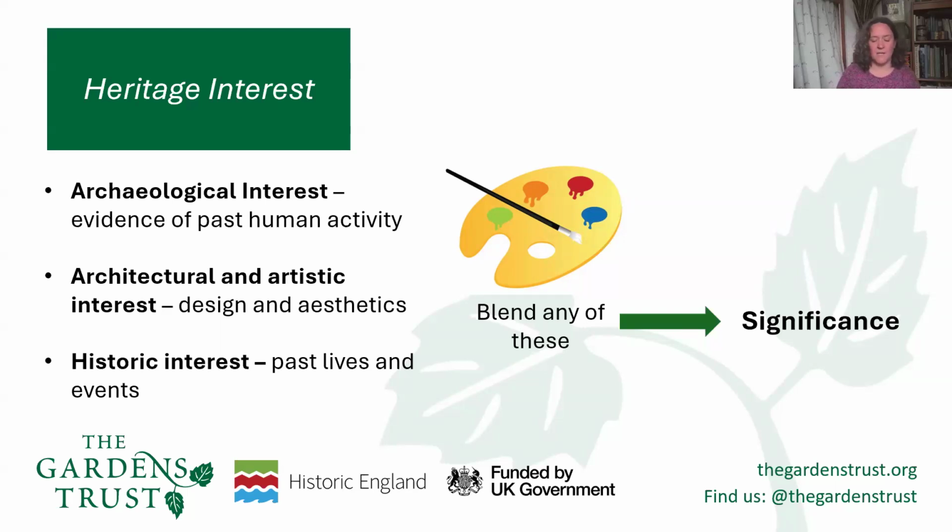The significance is a blend of all the interests which the site fulfills. Do note that the site doesn't have to fulfill all of these interests, but they do form a useful checklist for you to go through when you're considering where the site's significance lies. And these interests can be applied to the landscape as a whole or to its constituent parts.